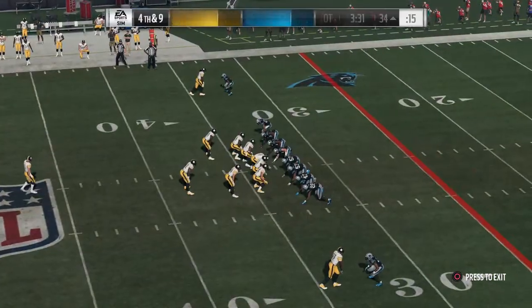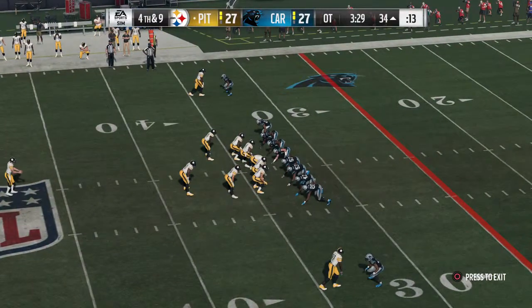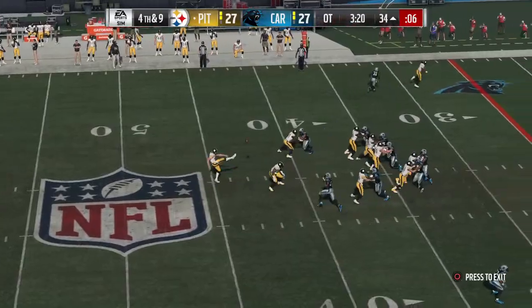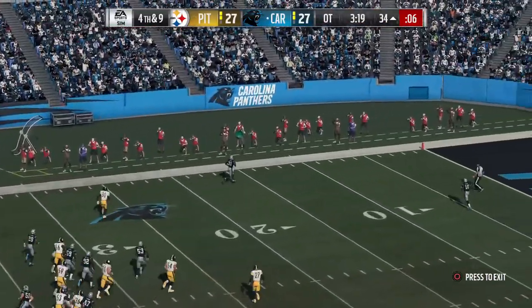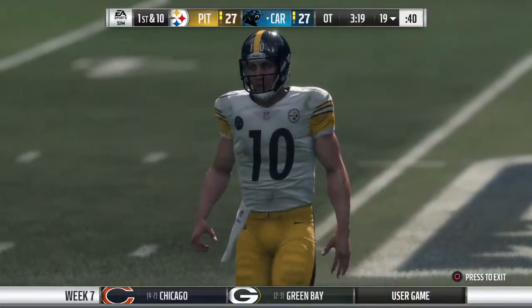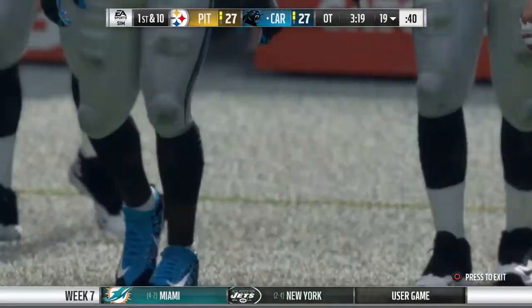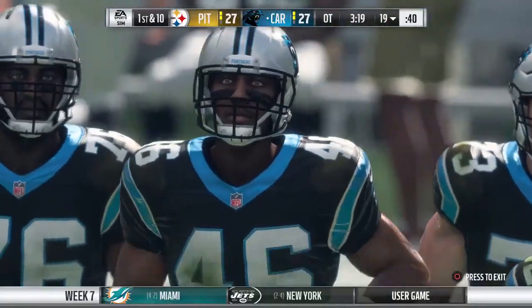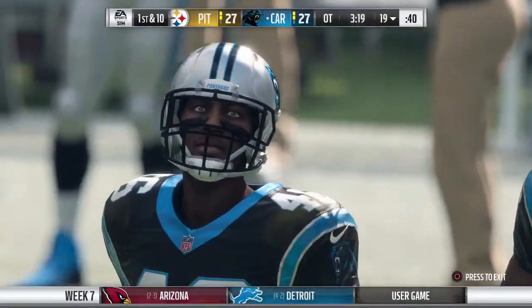The Steelers send out their punter now. On for a very important punt here in overtime. He's averaging just under 50 yards a punt as he gets this away. And the Panthers coming out now. Neither team scored yet. Now we go to sudden death. Next points win this game.